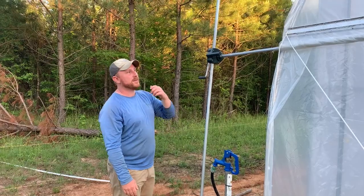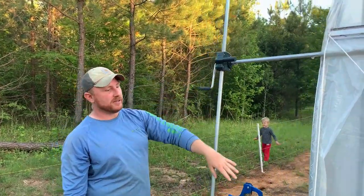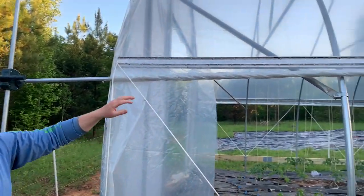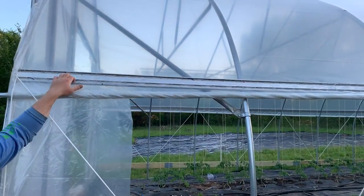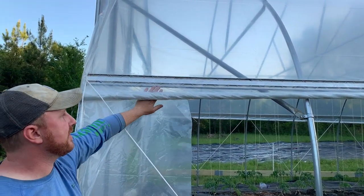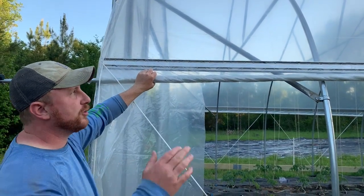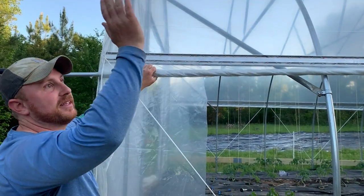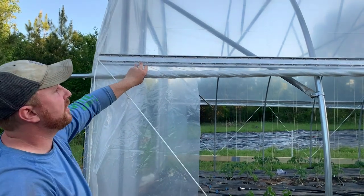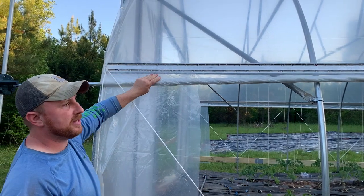Yeah. And then we just continued the plastic down, but it has this double channel. So if Lauren wanted to in the future, she could put insect netting in this second channel. Or let's say a tree fell through the top or something happened. You could just replace this top plastic. It's independent of this second piece.